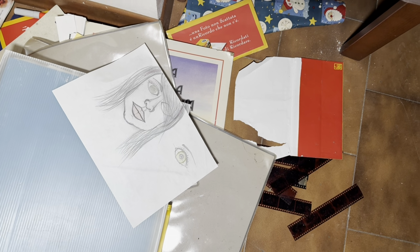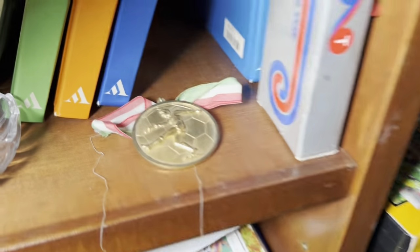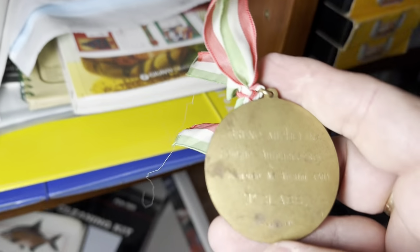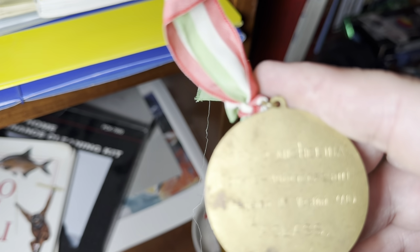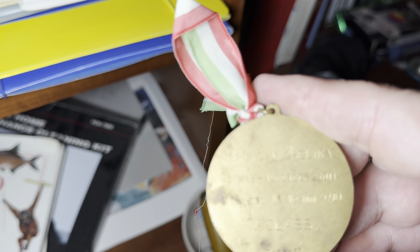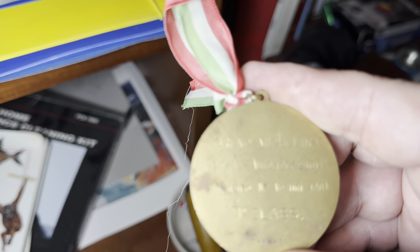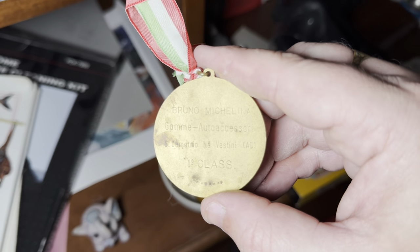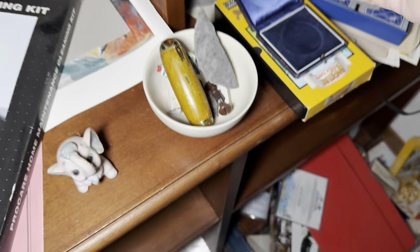You know that a teenager lived here, learning to draw. People's medals, obviously they've been, oh no, it's there, look. A little football medal. Oh, what's it say? When was this? Bruno Michelina, Gomi Otto, I can't read it. First class, no date on it there. It's very hard to show you as well to get focused. There we go. Little football one, I'm gonna put it back in there.